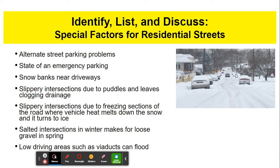Identify, list, and discuss. Special factors for residential streets. Look at this residential street. Typical scene where I live, when we have a heavy snowfall, we have cars out in the road. They're parked on the side of the road here, and it really narrows the road, doesn't it? Okay, so we often have parking problems. We have state of emergency parking, which means that the little blue light pops on here. That means we have to get our cars off the road for the snow plows.